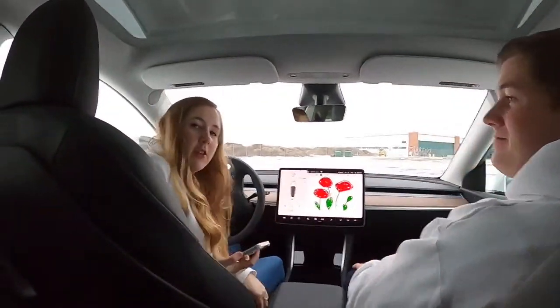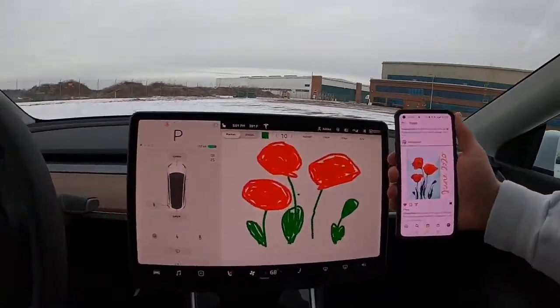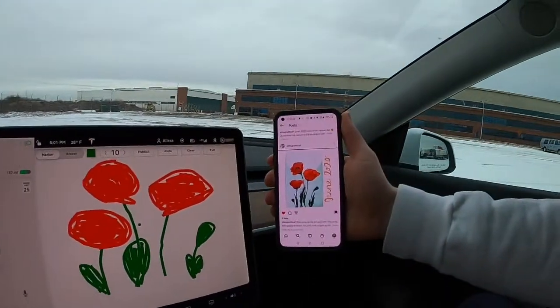All right, Liz, you want to do a little flip-flop? Yes. Cool. Do you want me to do the camera? Oh, is this Sheridan's photo? Yep. That is really cute. Look at that. Uncanny. I mean, hey, for a quick scribble on a car screen... Cute. That's really cute. Very nice.